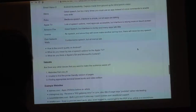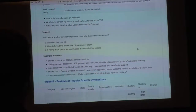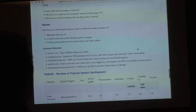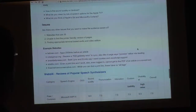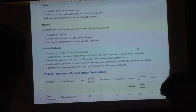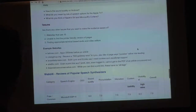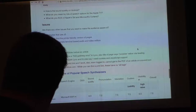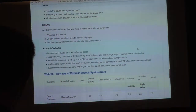Let's move on. What do you think of Apple Siri and Microsoft Cortana? You mean the difference? Have you used them? I've been in the stores where we've tried them. They all have their good points. This Google Assistant doesn't work hardly at all, I don't think. I mean, if I push this button and talk to it, it doesn't answer me. I have to unlock the screen.